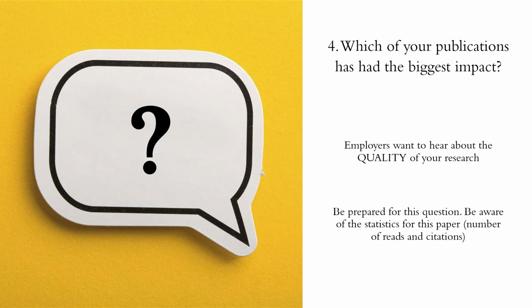Sticking with research, they'll want to know about your papers. What's had an impact? You may have 50 papers on your CV, and that's an incredible feat, but what's been the impact of that? And employers want to know about the quality. More papers generally the better, yeah, but if you have someone that's got 10 papers but they've had high impact, and someone's got 100 papers that have had little impact, it's still down to the employer, but I think a lot of people would like to have less but with quality.